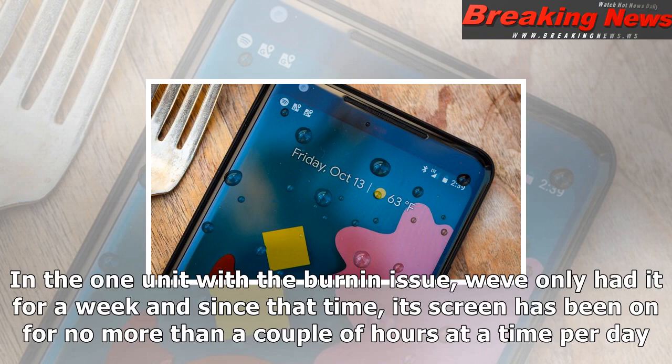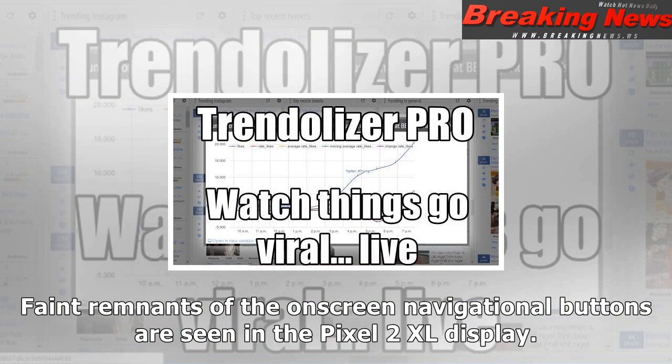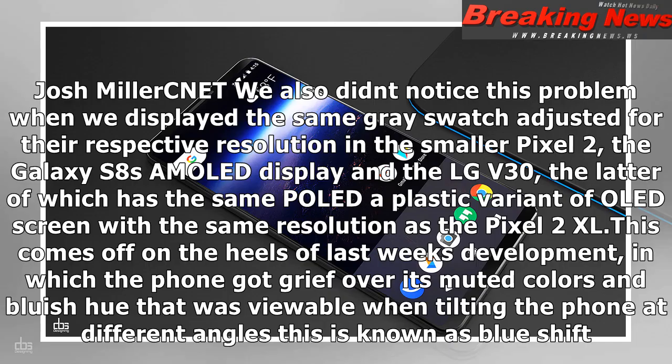We also didn't notice this problem when we displayed the same grey swatch adjusted for their respective resolution in the smaller Pixel 2, the Galaxy S8 SAMOLED display, and the LG V30, the latter of which has the same POLED, a plastic variant of OLED screen with the same resolution as the Pixel 2 XL.